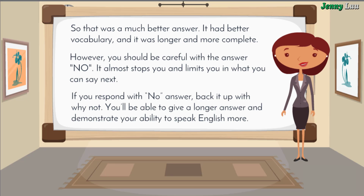However, you should be careful with the answer no. It almost stops you and limits you in what you can say next. If you respond with no, back it up with why not. You'll be able to give a longer answer and demonstrate your ability to speak English more.